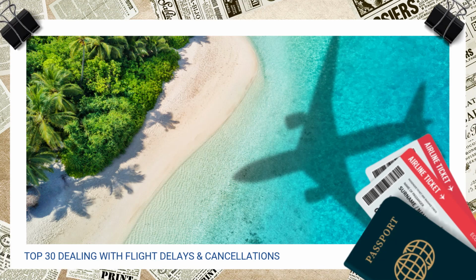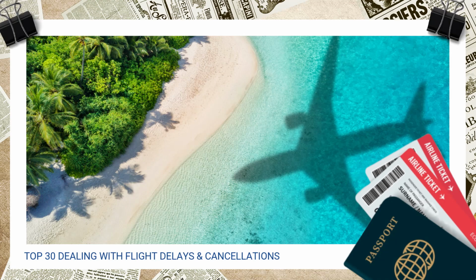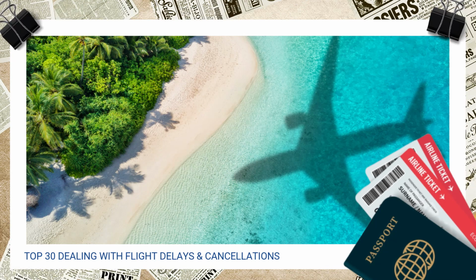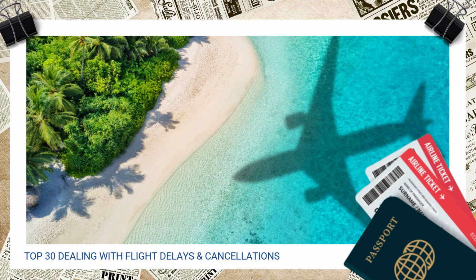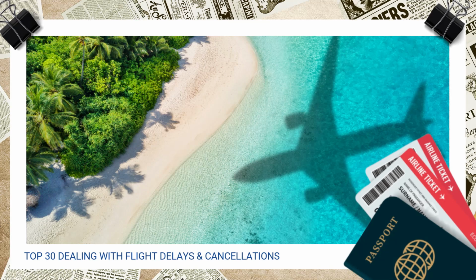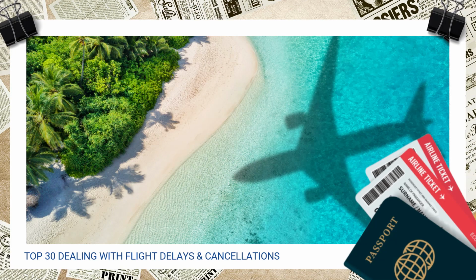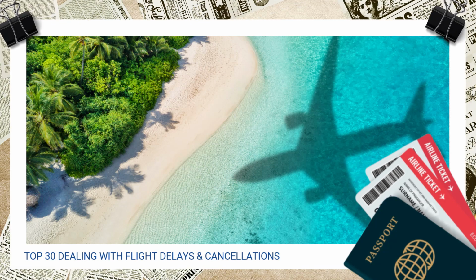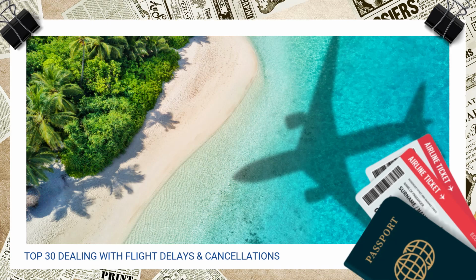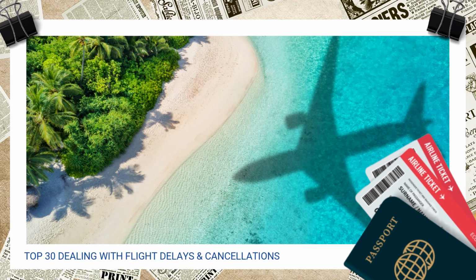2. Know your rights. Different countries and regions have various protections for passengers. Understanding these can give you leverage. EU regulations. Under EU Regulation 261/2004, if your flight is delayed by 3 hours or more or cancelled, you could be entitled to compensation, depending on the distance of the flight. For example, flights within the EU or up to 1,500 kilometers can be compensated with up to €250, while long-haul flights might be eligible for higher amounts, up to €600.